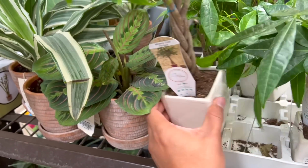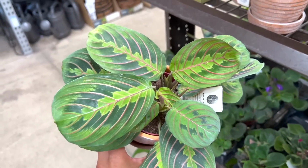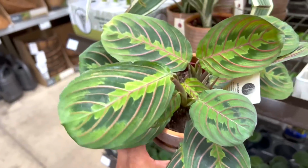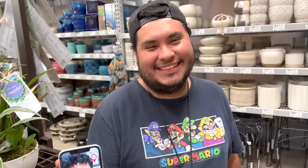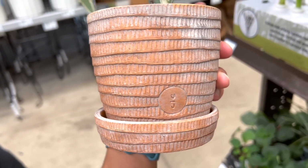$8.98, that's not a bad price. None of these beautiful red maranta. Oh, gorgeous. I love, love, love the pots. Urban Jungle Life Trends are killing it with the pots. Look at this beautiful Dracaena. This Dracaena is so good and cute.